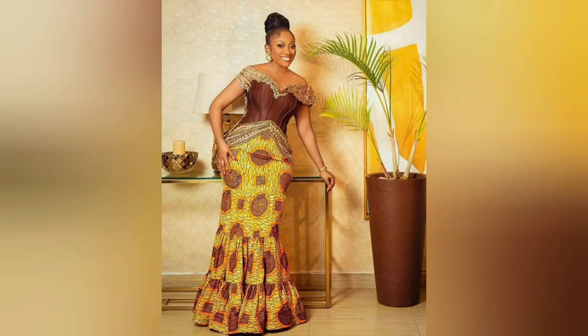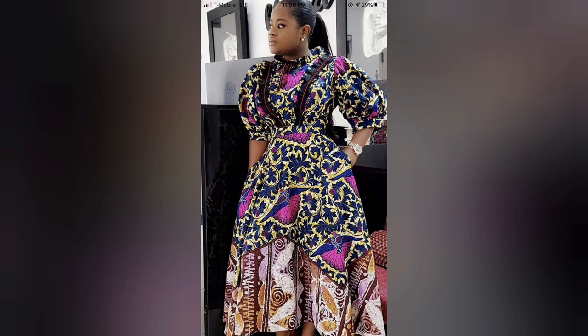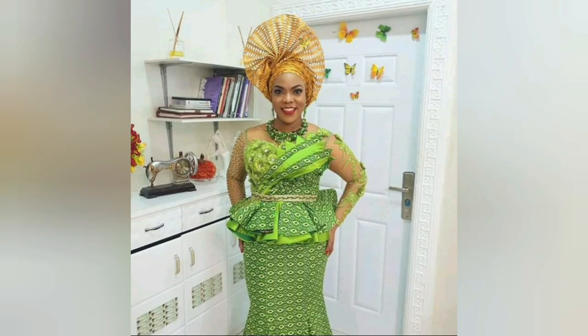The styles here in this particular episode, you can rock them to any kind of event. Any event of your choice, I have styles for you. As you're seeing already, guys, look at this combination. What do you think about this combination? And this tie as well is beautiful for office. It's good to go for church, evening outing, family meeting.